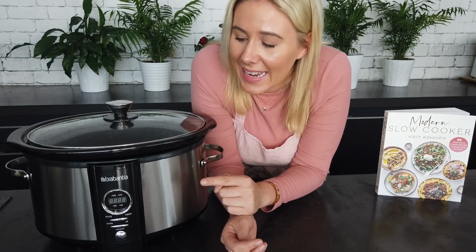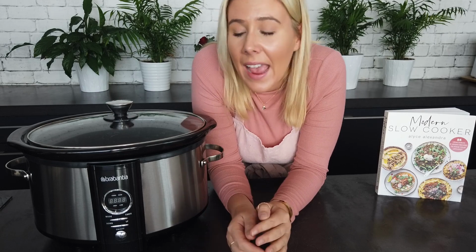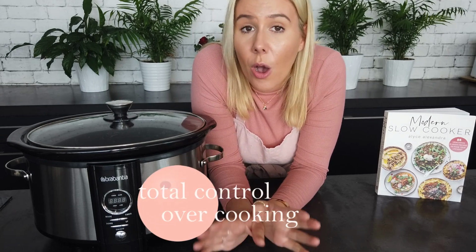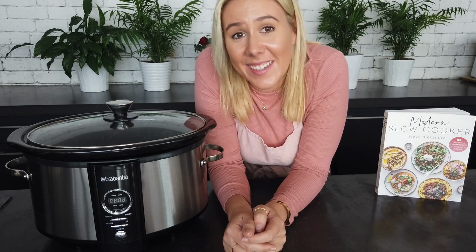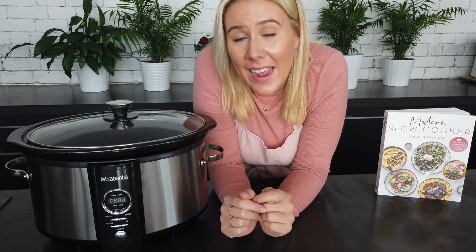Also on this digital setting is a high setting, a low setting, and a keep warm setting. And on the Brabantia Slow Cooker, you have total control of which one you would like to be on. Now I know that sounds like a given, but actually it's not. There are slow cookers on the market that auto cook and decide for you whether they want to be on high or low or keep warm.